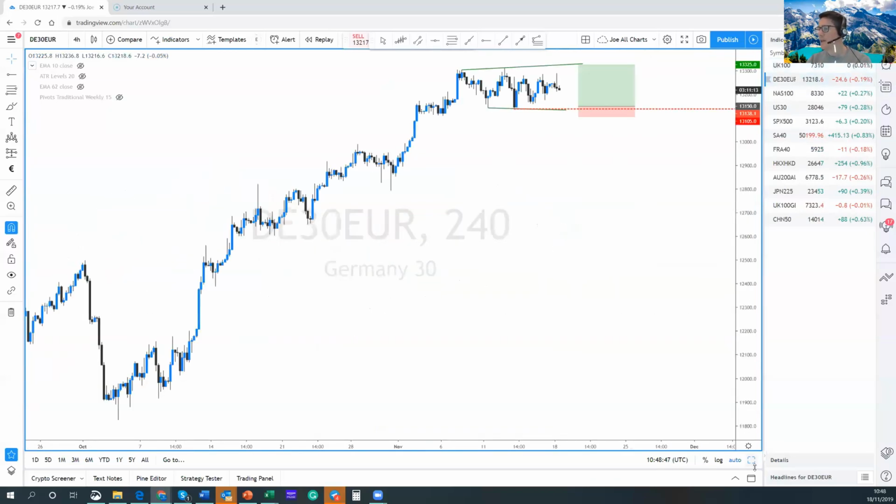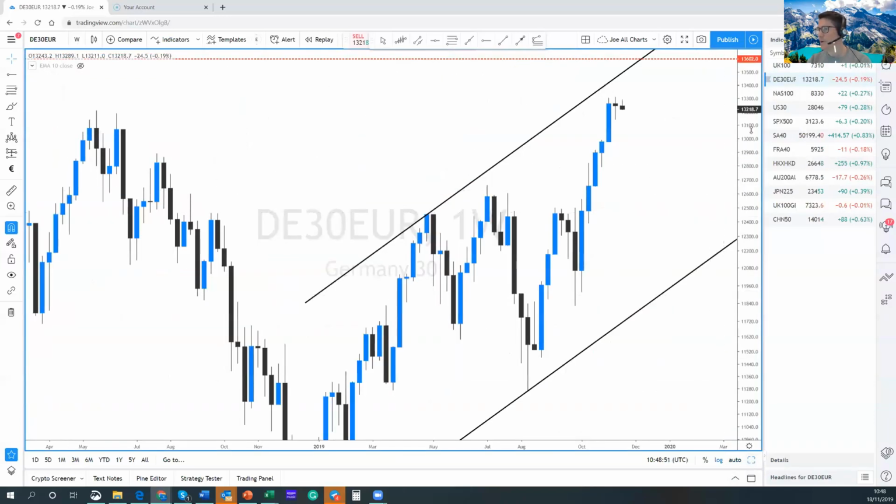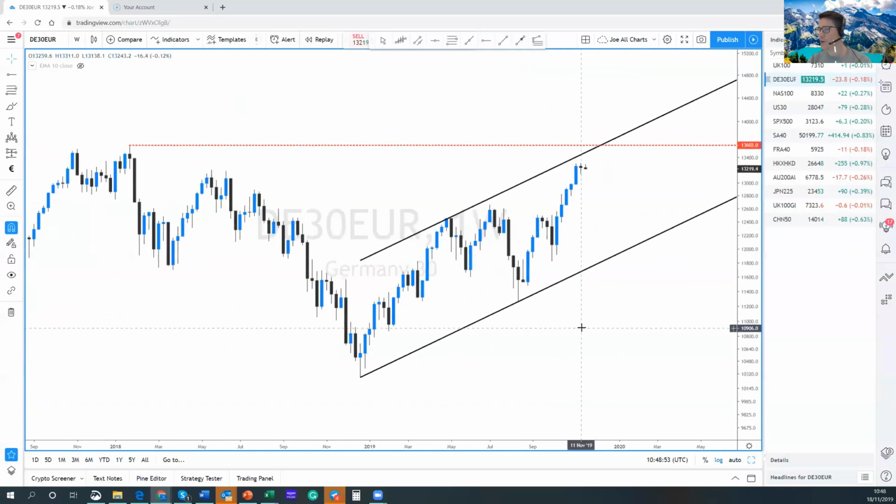Now let's take a look at the DAX. Now it's all very bullish on the rest of these markets. I mean, this is the weekly chart on the DAX. We've got a nice bullish channel. We've got a big impulsive move higher here. I think upside could potentially be limited towards the upper end of this channel, and also these previous highs, which date back to the 22nd of January 2018.